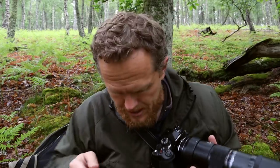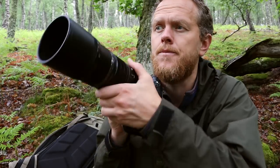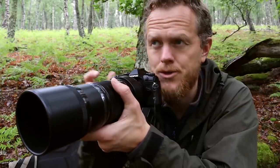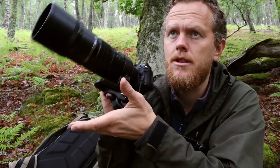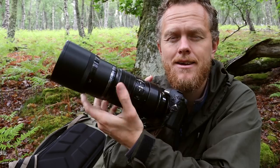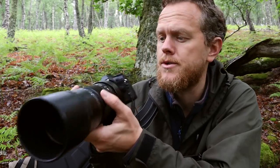Sometimes it lands on branches that are really thin, and it's very tricky to get focus. I mentioned this in a previous video as well. It's a good idea to maybe focus on something larger right next to it so that you help your camera get focus close to it. But also on my Olympus here, I can just flick this thing back and then I can manually focus with my lens.